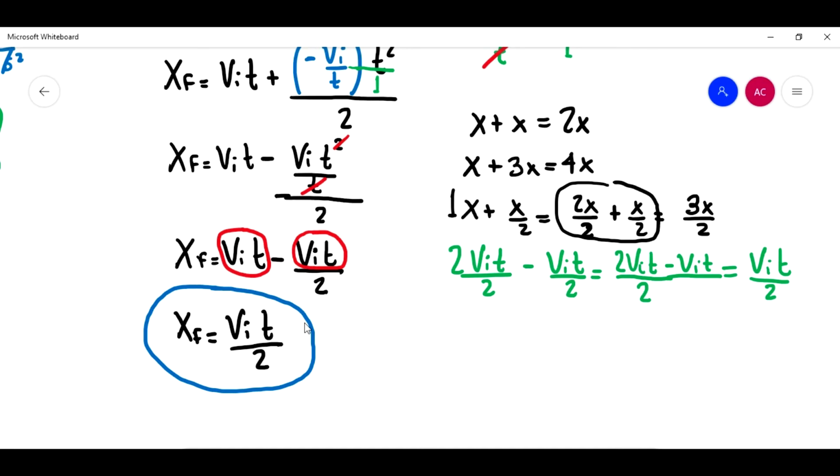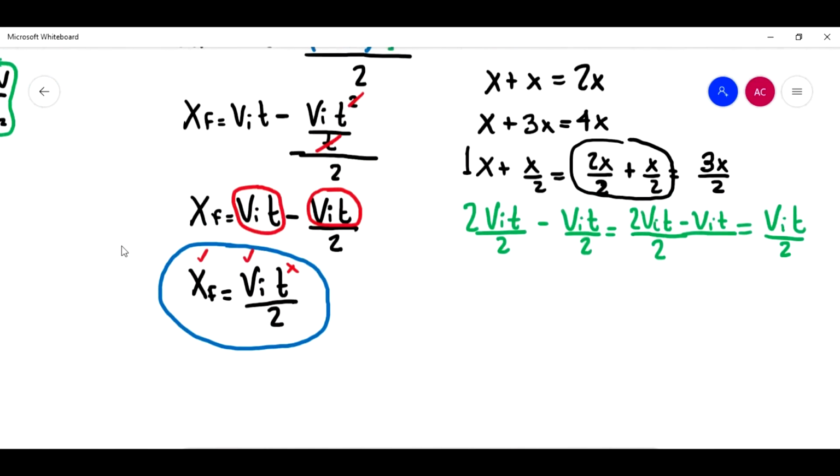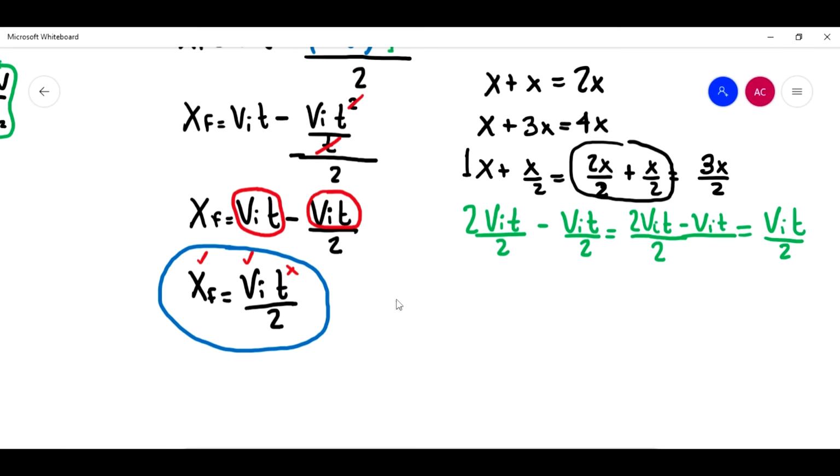So, do I have final position? Yes. Do I have initial velocity? Yes. Do I have time? No. And if you see, now I got a new equation where I just got one cross mark. Now I can use this equation. One student asked me, teacher, can I use this equation always? Can I memorize this equation?